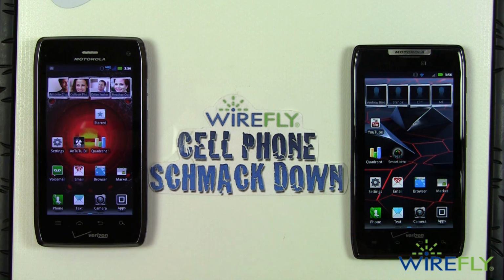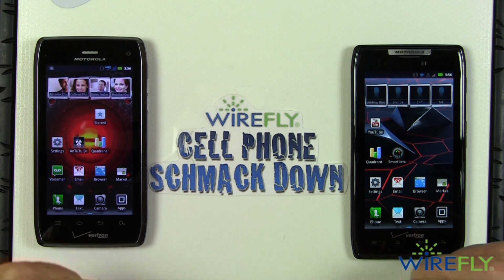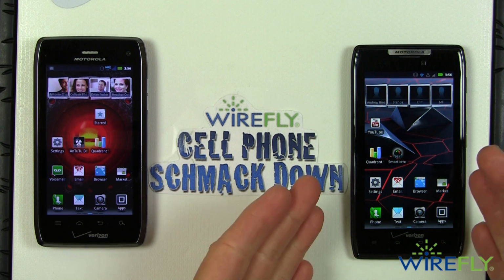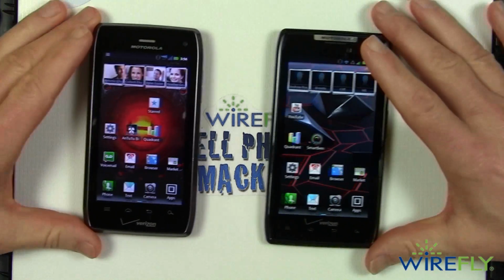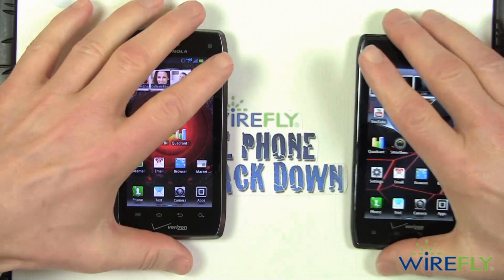Also, this is an LCD display versus a Super AMOLED display over here for the DROID RAZR. So, if you listen to my videos, you know that I think bigger is better when it comes to a display. So I'm going to say that the display round goes to the DROID RAZR because of its beautiful Super AMOLED display that's 4.3 inches. I mean, look at the difference in size. Somehow it looks like this is even bigger than just 0.3 inches different. But they are both very nice screens.